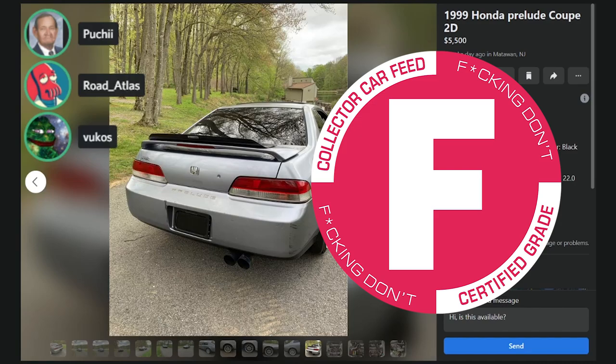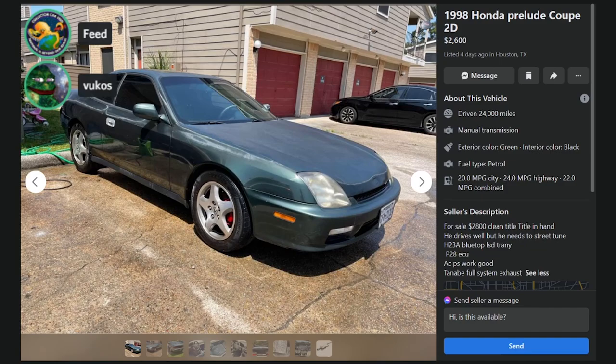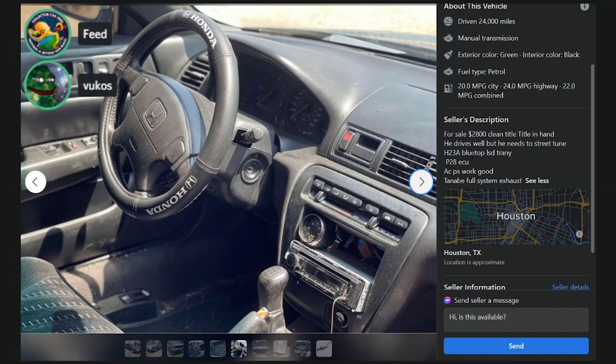And here we go. Last one. Sunburnt. 1998 Honda Prelude Coupe. $2,600. 4 days ago. Houston, Texas. 24,000 miles on an H23A blue top swap, I think. Needs a tune. ECU. That's a D, dude. This car sucks. Yeah, I mean, it's basically a parts car.